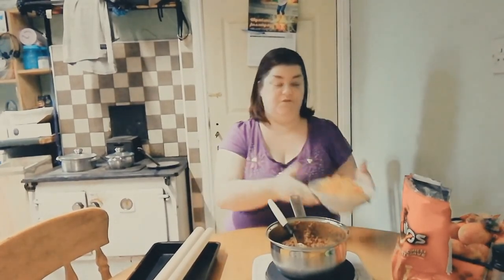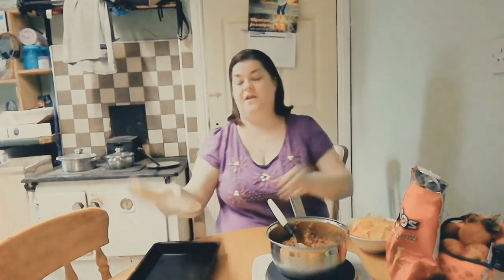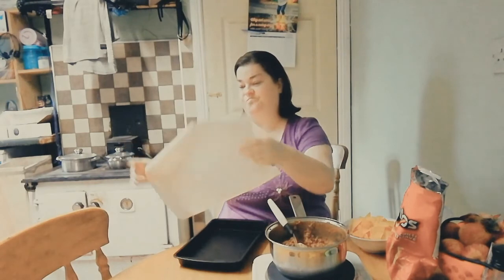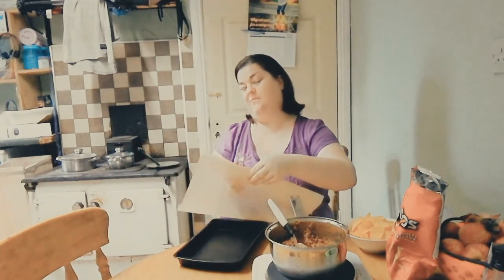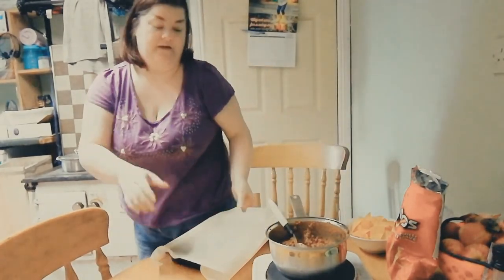So what I've got in front of me is full Dorito chips, and then I crushed up the rest of them. I've got my grated cheese, and I've got my tray, and I've got my greaseproof paper, because I don't want it sticking to the bottom of this. Obviously the sheet is too big, but at least that way I can just pop it out. Right, I'm just going to pop that there like that, and I'm going to start lining up the tray as well.